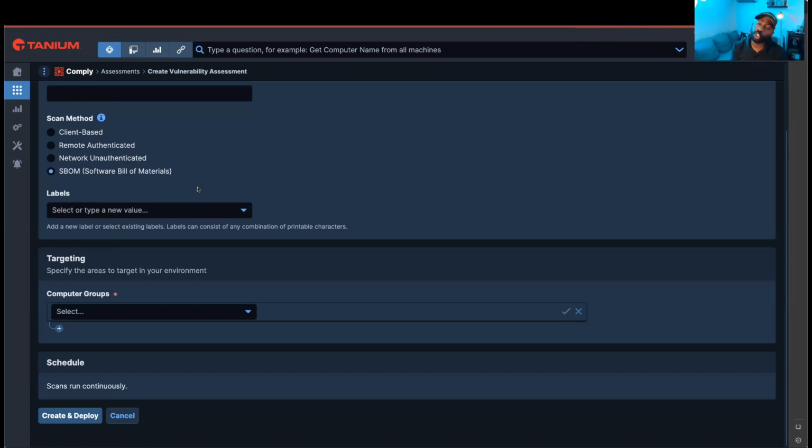Great question. This is just for client-based scans because SBOM is going to be leveraging Index to actually do the scan. So you need to have the client. Right. We will actually distribute the Index tools and everything you need to run the SBOM assessment on the endpoint. So you'll have Index, Software Manager, and then the extras client extension, which handles the scheduling. All that gets pushed down to the client. So that is all something to keep in mind here.